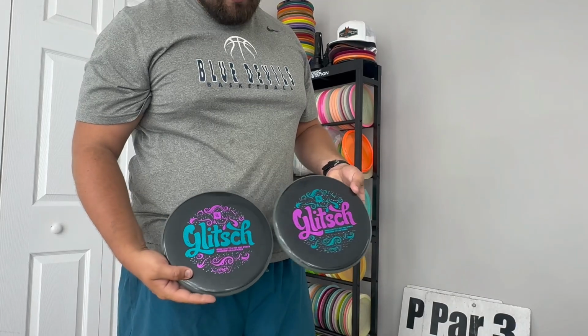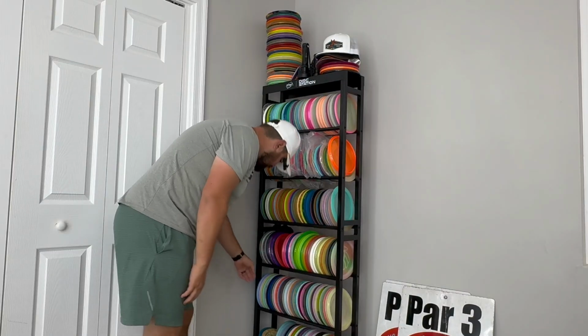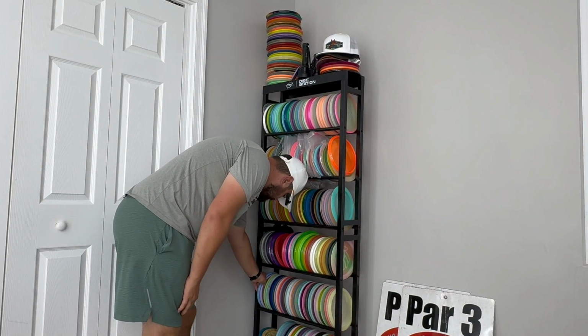We got 2 Glitches. We've actually got multiple Glitches, but these 2 were thrown. I don't know. I don't have things. That about does it for that rack. All right, let's go down to this rack. What do we have?